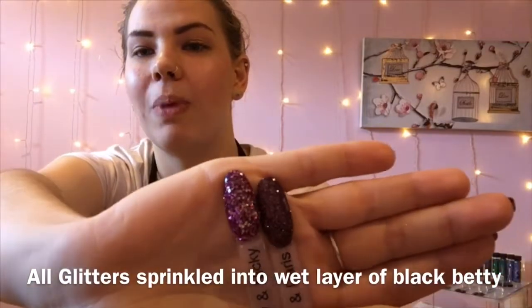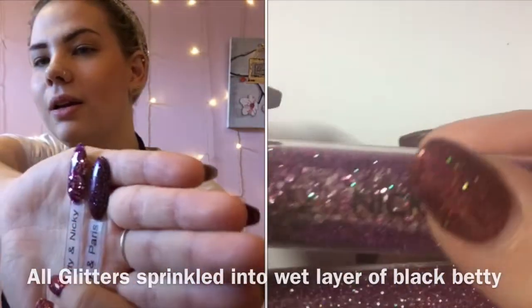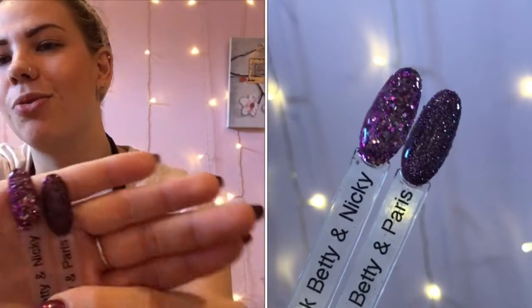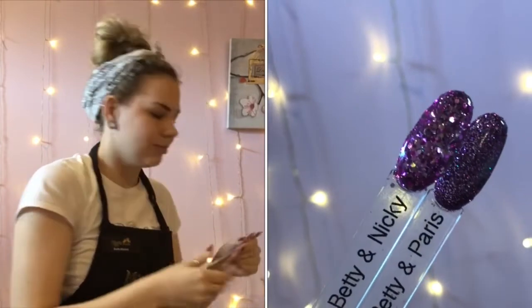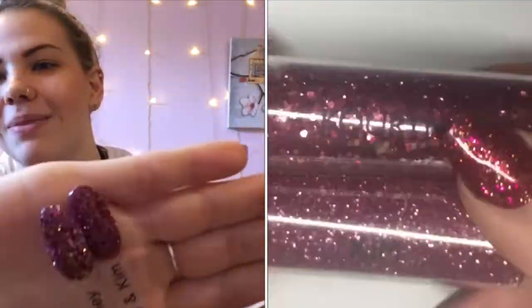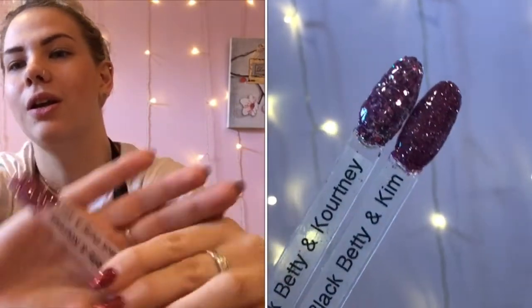So nice. So Paris and Nikki are purple, and you see Paris is the finer one and Nikki is the chunkier one. But yeah, there's the window. Are you seeing that? So it's like two-tone chameleon shift. So they're really nice. They are like your purple tone. Then we've got Kim and Courtney. These might be my favourites. These are slightly more pinky toned. So Kim is your finer one, Courtney is your chunkier one.